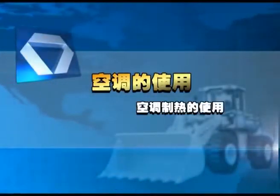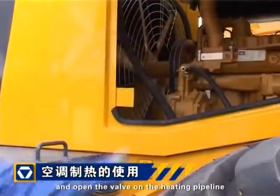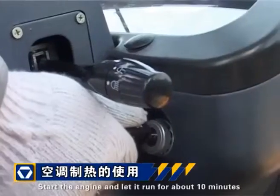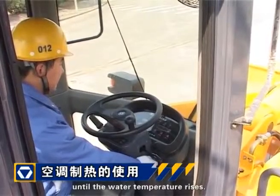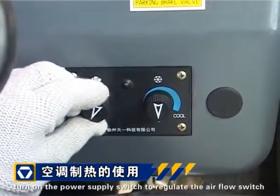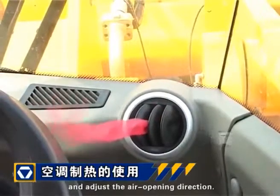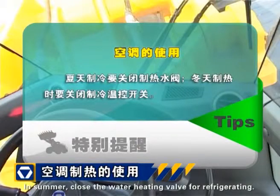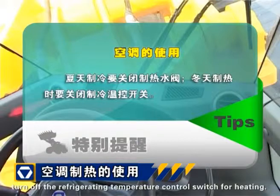Use of heating. Open the engine hood and open the valve on the heating pipeline from the engine to the AC. Start the engine and let it run for about 10 minutes until the water temperature rises. And then turn on the power supply switch to regulate the airflow switch and adjust the air opening direction. Special reminder: in summer, close the water heating valve for refrigerating. However, in winter, turn off the refrigerating temperature control switch for heating.